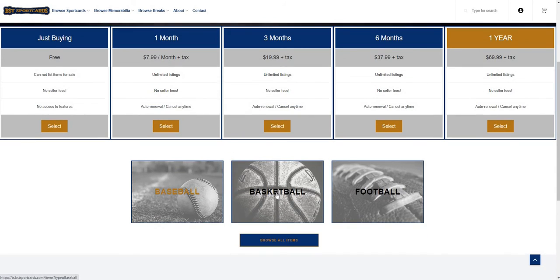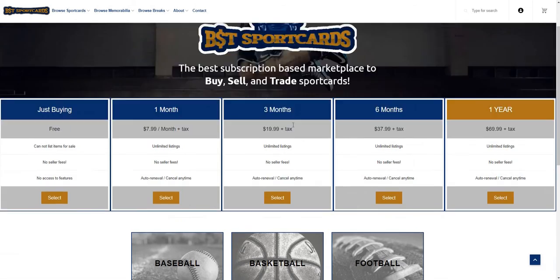Obviously, you can go to baseball, basketball, and football here as well to go to the auction page, see what people have put up for auction or buy it now, or even best offer. Or you can browse all the items where it'll throw all the sports, all memorabilia, everything all together, and then you can filter it through there.